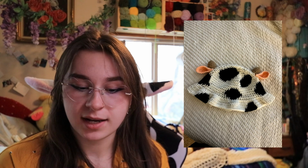jellyfish bucket hat, 2 mushroom bucket hats, a rainbow pride cat ear beanie, a lesbian pride cat ear beanie, a black cow bucket hat, green and ivory cat ear beanie, and finally, a blueberry bucket hat. That is it. That is everything that I made.